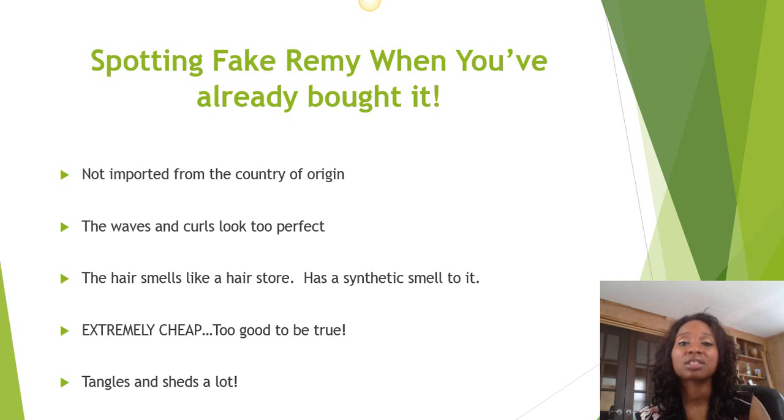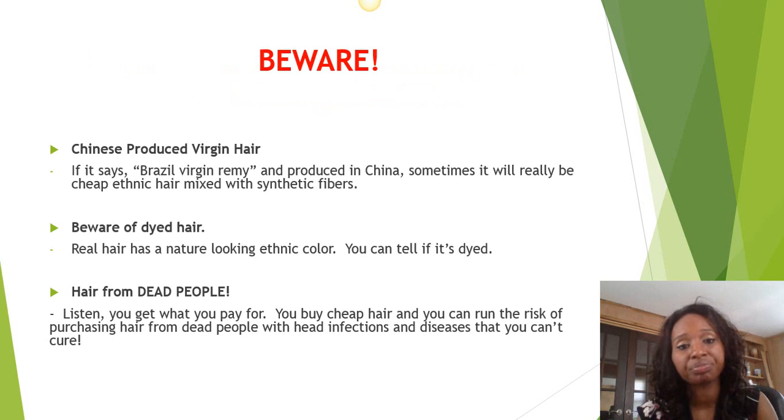And see, the thing is you can buy really good hair that's real, that's natural, that's going to last you for a long, long time. And yeah, it may cost you a couple more bucks, but in the end, you're getting what you pay for. And if it tangles a lot and sheds a lot, then you probably don't have 100% human virgin hair.